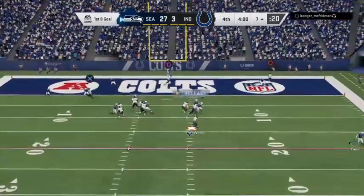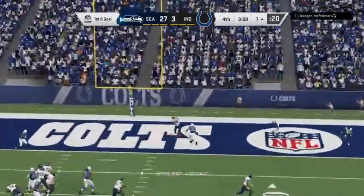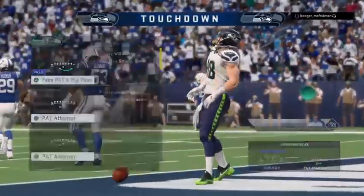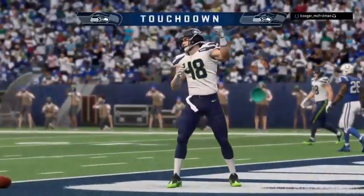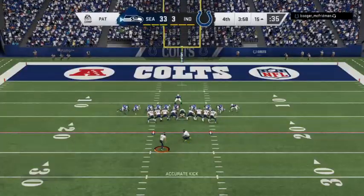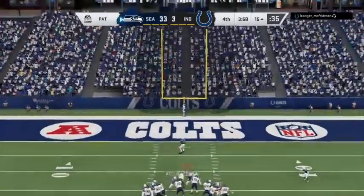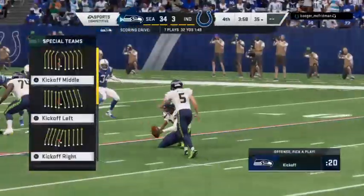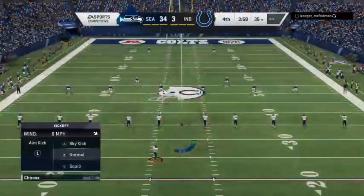Play action. It's Wilson. They'll roll him out right. End zone, caught. Touchdown, Seattle, making a hat trick for Russell Wilson. 3 touchdown passes now as his guys continue to put this one out of reach. Extra point up and through by Myers, and that will extend this big lead.